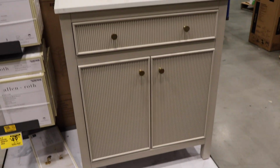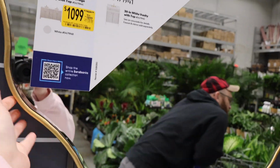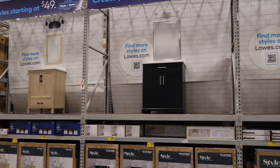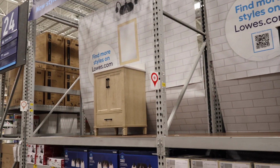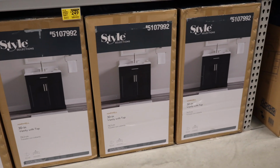Ooh, it's a fun mirror. Not really, Brandon says. Here's a few more vanity options. These make me glad that I purchased the one that I did, even though it's going to cause a little more work for Brandon, because the ones that I purchased are way more open on the bottom.